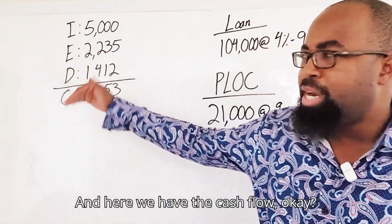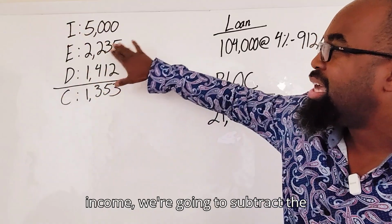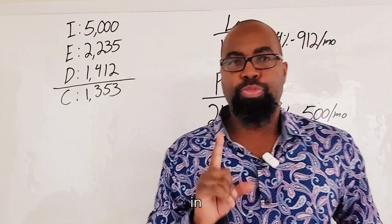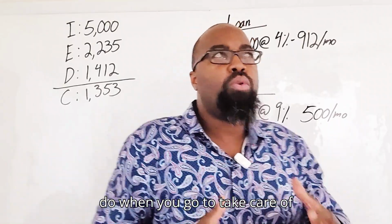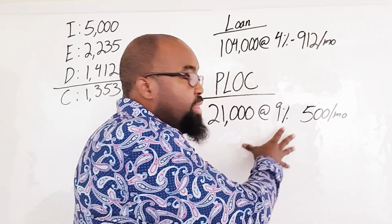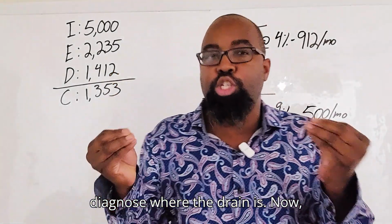And here we have the cash flow, okay? So after you take into account the income, we're going to subtract the expenses. Then we are left with $1,353 in cash flow. So the first thing you want to do when you go to take care of gargantuan cash flow sucking loans, we want to drain, right? We want to diagnose where the drain is.